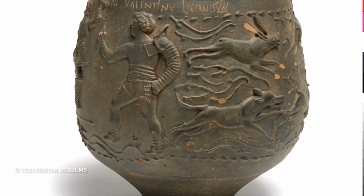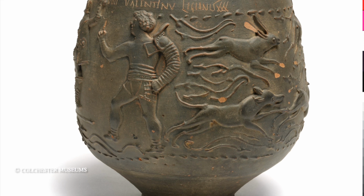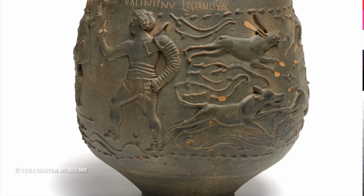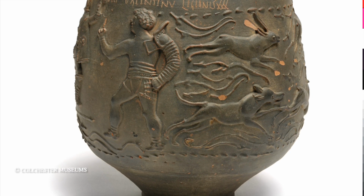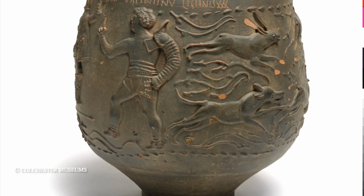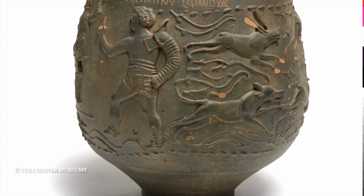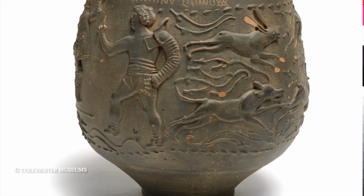So what's interesting here is that this isn't evidence for gladiators in Britain. It's not that at all. But what it is evidence for is the first recorded performers, gladiators in Britain. Because this pot was made in Colchester. It's a commissioned piece. Someone has seen this event and recorded these people in clay, if you like. And we can reasonably argue that that happened in Colchester.